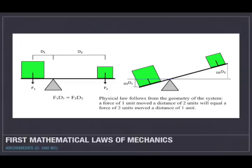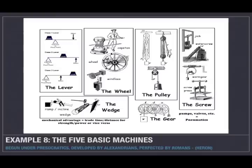But they were also doing mathematical laws of physics. The law of the lever is the first mathematical law that we know to have been discovered. And that's either Archimedes or someone shortly before Archimedes developed that. And they were developing the laws of physics for the five basic machines: the wedge or ramp, the wheel, the lever, the pulley, the screw, and also gears. Gearing was another science they were working on.